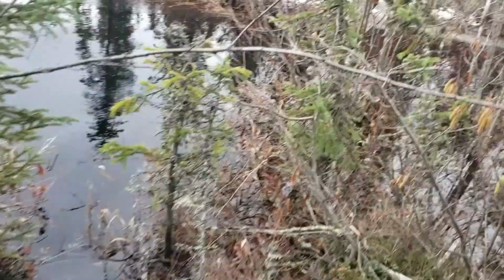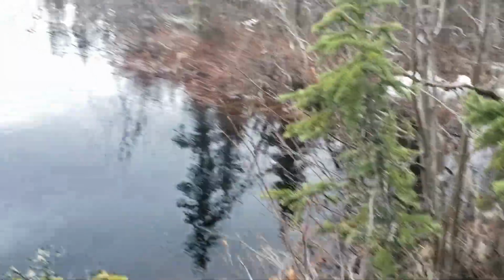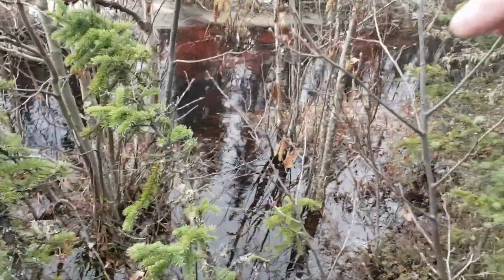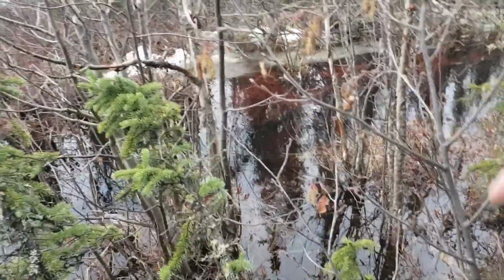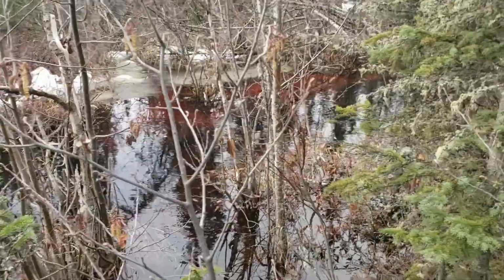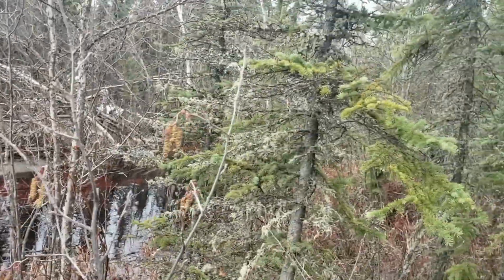Yeah. So yeah, here it is. You can get over there. In the springtime, this is really low or really high, but in the summer, this will drop down, so you can cross this with waders. I would not want to go in this water at all right now. It's nothing but flipping ice cold. Yeah, but the creek goes that way.